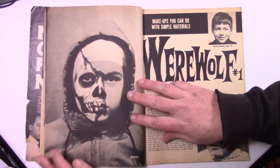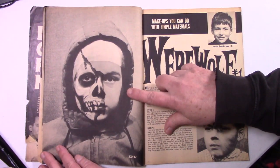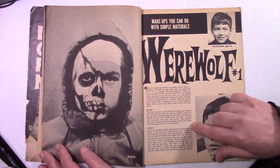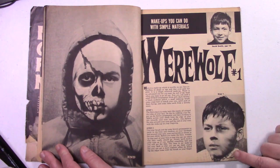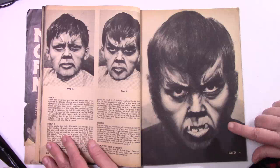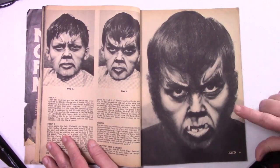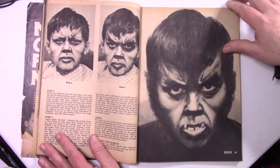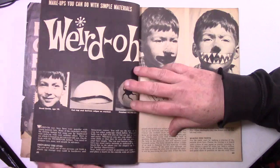Very cool. And your final split-faced result, it's really quite great. Werewolf. Now this is pretty cool. Starting with getting the shading in there, and of course adding some crepe hair, you come up with a very respectable looking werewolf for a simple makeup. That is really quite nice indeed.